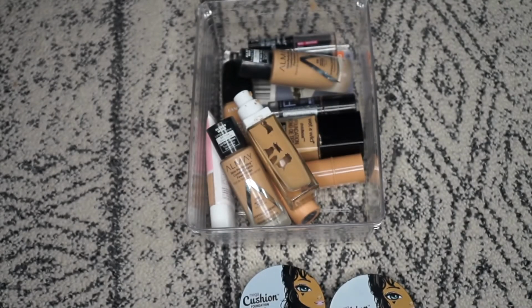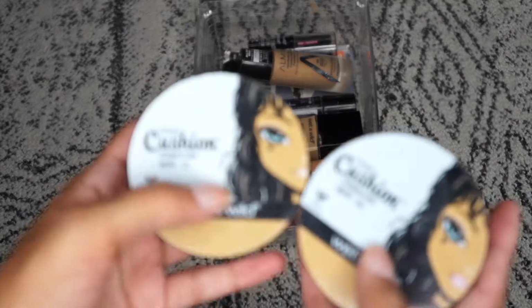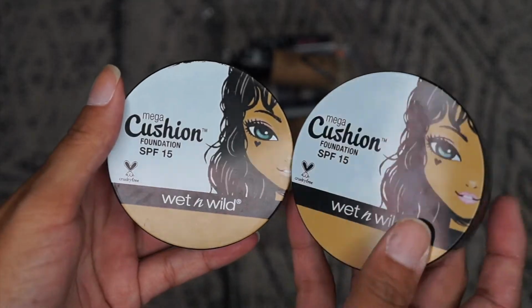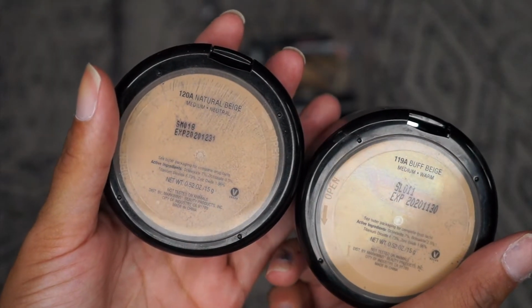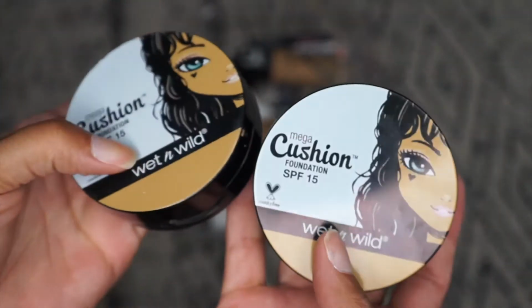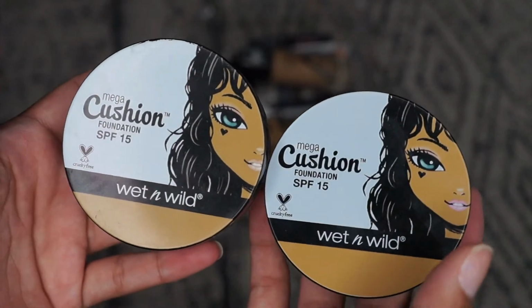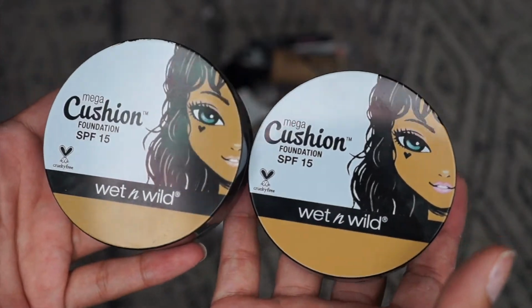I'm oily skin now, but it really helped me when I was pregnant. That's when I found it. And I found these at Dollar Tree. What? I know, right? And then I have 128 Natural Beige and 119A Beige. I grabbed all 3 because I wasn't sure which one was my skin tone, and I figured for $1 each, I can just grab all 3 and see which one matches me.